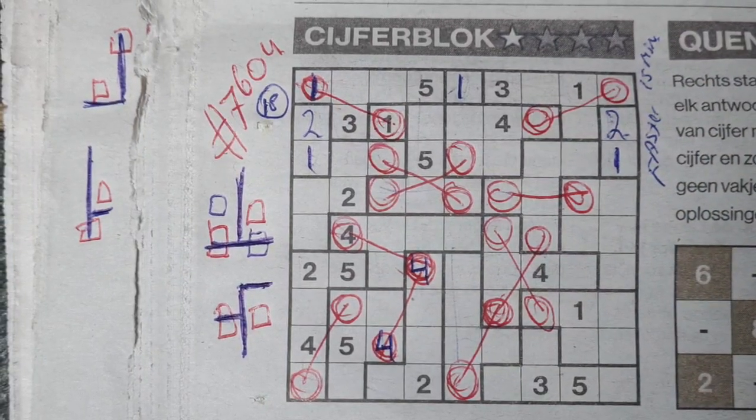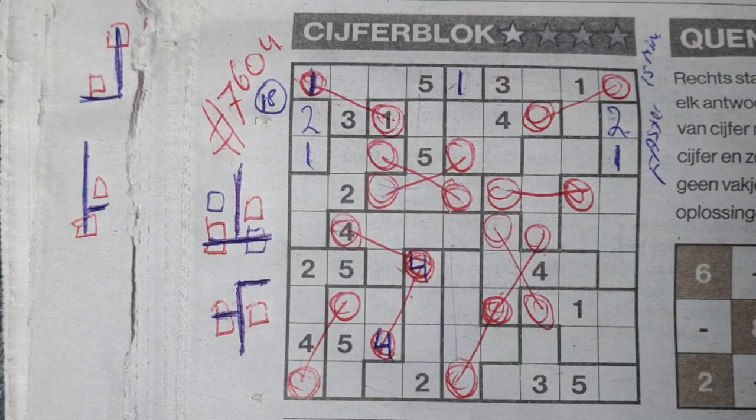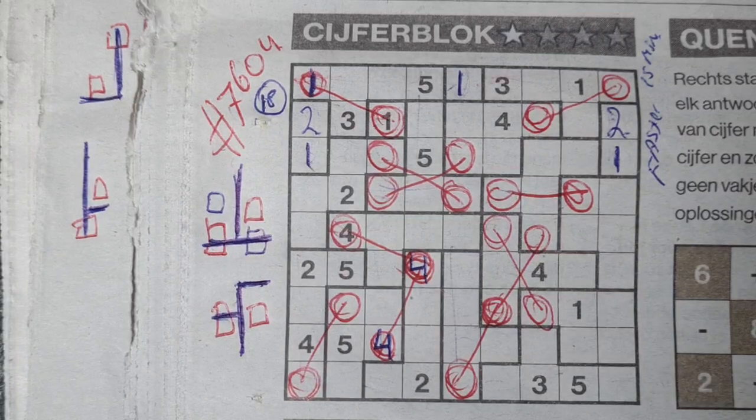And those are the shapes that you need to recognize in this puzzle. We have here 1, 2, 3, 4 shapes, figures, structures, or constructions, whatever you name it, that you need to recognize. I forgot this one. Yeah.